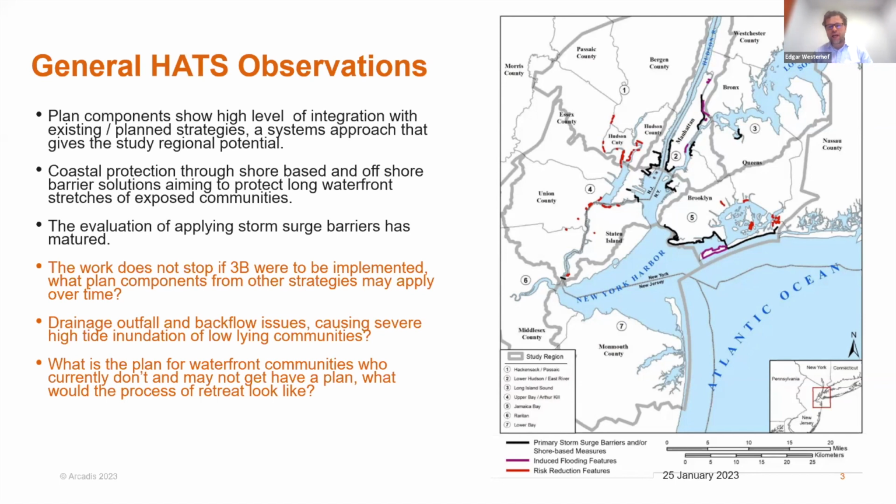I think a very needed question to discuss: what about the communities that are not covered by a plan? We have 520 miles of coastline. New York City has been working on long stretches, but there are still, also with the Corps, with the HEADS plan, many communities that currently don't have a plan. And not receiving a plan means that, in a few decades from now, we need to think about ways to maybe upzone and slowly move away from coastal zones, low-lying coastal zones that may be inundated.